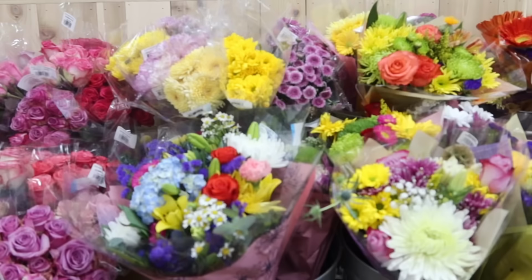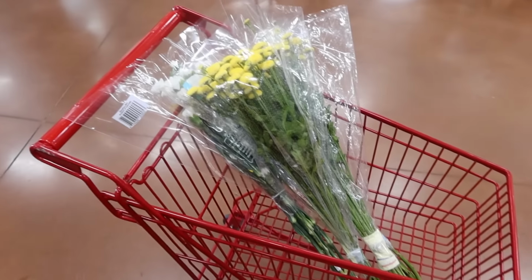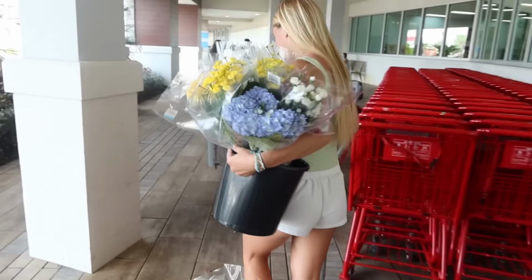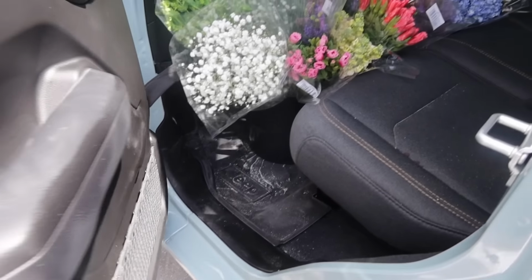Trader Joe's. Little baby shopping cart, and we're filling it with flowers. This is gonna be $100 of flowers. $91 of flowers and two buckets later. All right, flowers checked off. So many flowers.